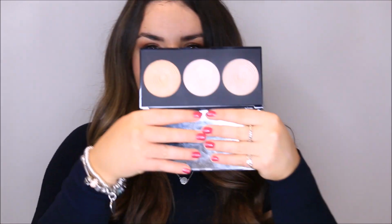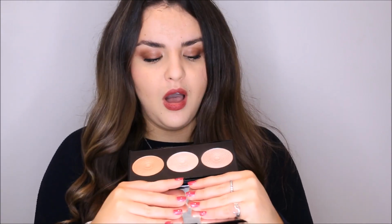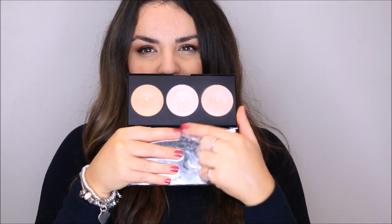Then for powder highlighters, my favourite probably is the Makeup Revolution Radiance palette. Now these are dupes for the Hourglass Ambient Lighting palettes, and it looks a little something like this. Beautiful. I tend to use these two shades the most. The bronzy shade's a little bit too orange for me. I'm not quite sure. It's not coloured enough to be a bronzer. It's a bit shimmery. I don't really get what the point of that one is. But these two are really lovely.